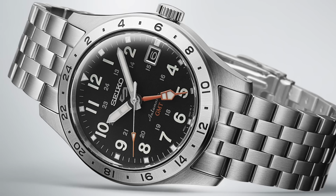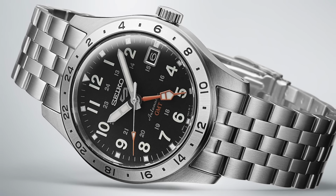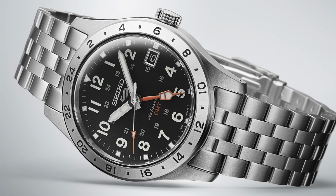The two versions available for the US, as said, feature matte black dials, but differ elsewhere. The SSK023 has a steel case, steel bezel, and comes on a 5-link bracelet. It is set to retail for $435 when it becomes available in April of next year.